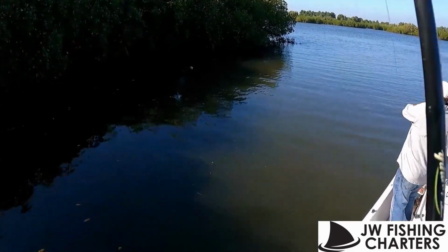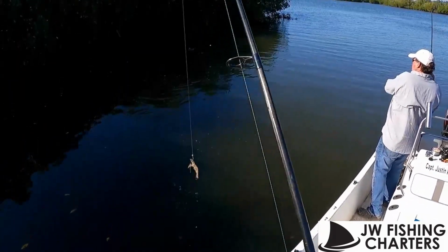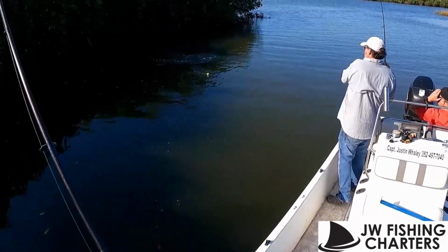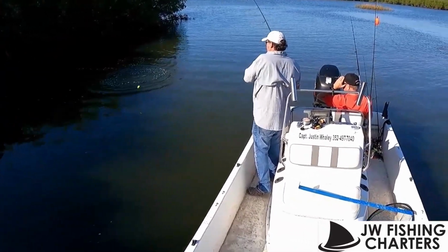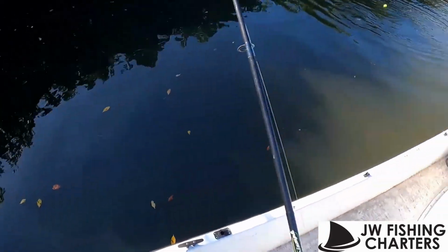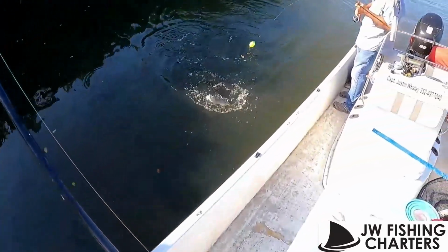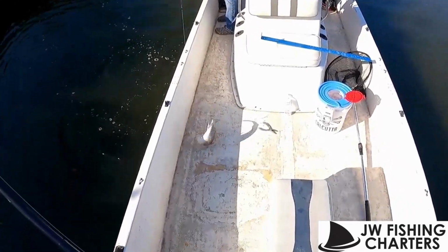Grandpa, look. They're ripping reds out of there. Right next to the boat. Right where they're supposed to be. Talk about a pretty cool sight. Pitching up in a mangrove and pulling reds out. 5 feet from the boat. That's a keeper. Nice fish.